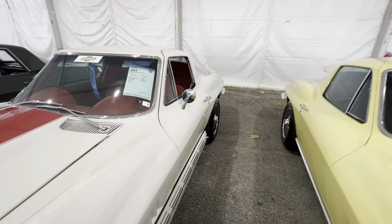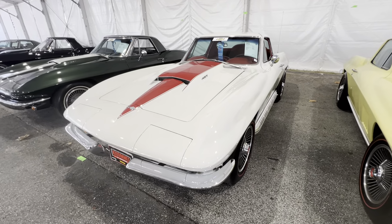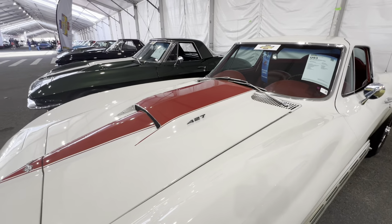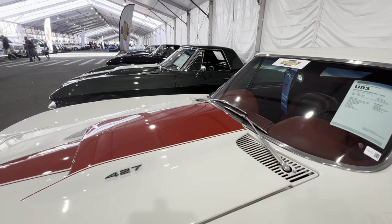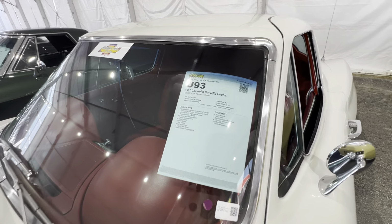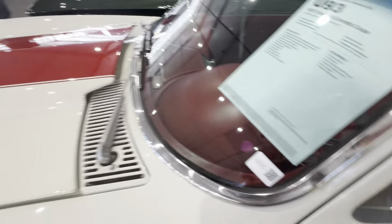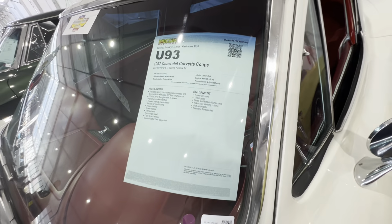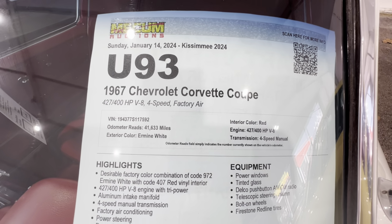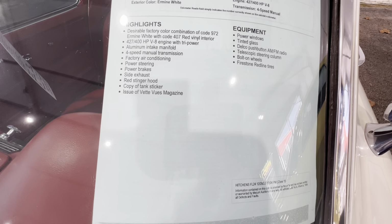Now, coming to another 67 427 car. I love this car in white with a red Stinger. A lot of the Corvettes that were white I didn't care for, but there's just something about the white with a red interior, red Stinger. There's just something about this car. And this is another 400 horse 427, which was a 3.2 carburetor, and it was available with air.